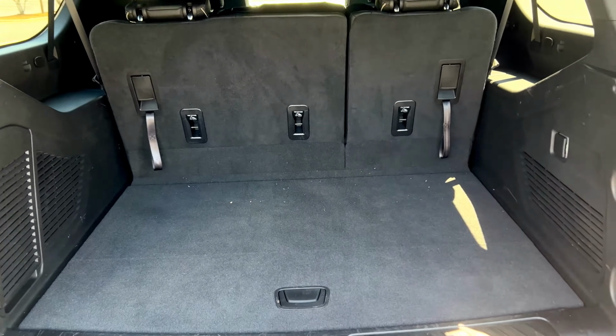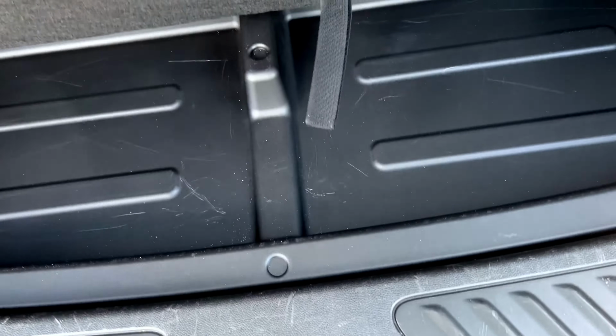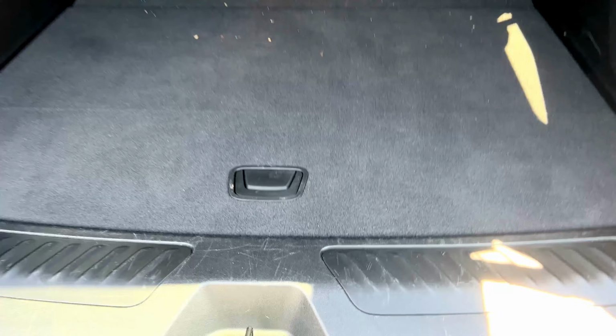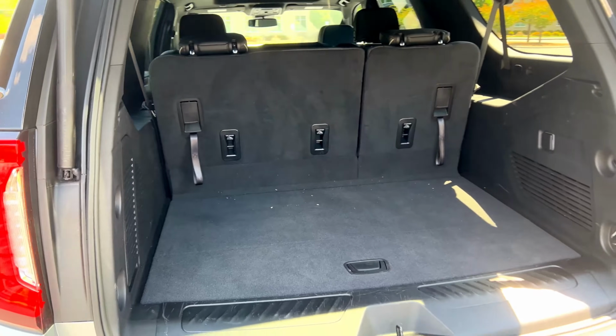Now, I did notice that the Denali versions get a slightly different interior space. They mainly just have the infotainment placed in a more elegant way, I suppose. But other than that, the switchgear and everything, it's the same. Again, more plasticky, more durable. So the interior is just kind of a pro and a con. It just depends on your expectation.